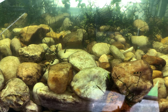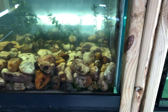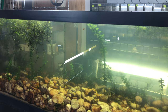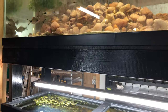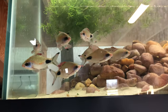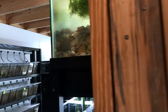Because they were just beating her up, so I had to split them up. But up above them, I've got the baby mascara barbs. So the mascara barbs were in here, and they left me a ton of babies behind, which I'm super stoked about. I have a video on how that all happened with these guys making babies, and just how I did that and everything. So check out the channel for that.